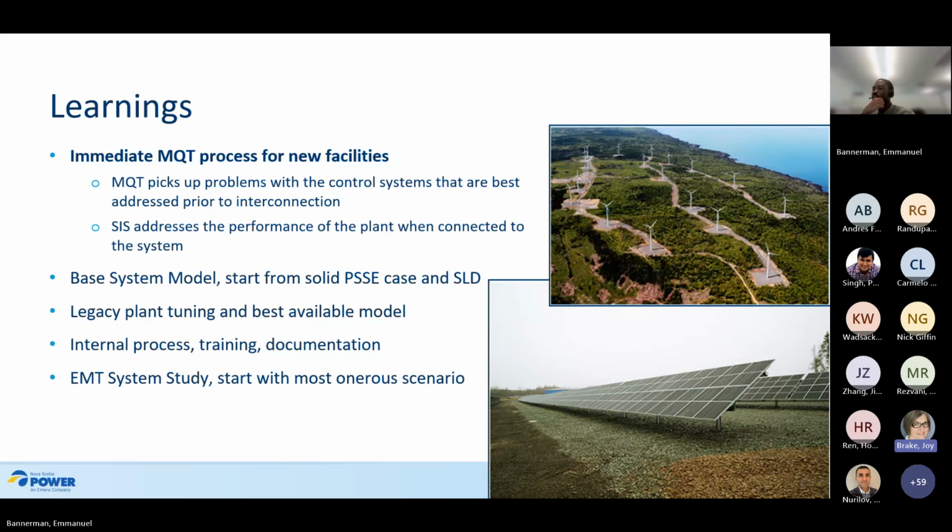All we got is one scenario done with the light load. Well, this is the most onerous one. Is what we know today more than what we knew yesterday? And yes, keep going. We published our first SISs for EMT study. We're very limited, with limited cases behind it, limited contingencies, limited tests, but it was better than nothing.